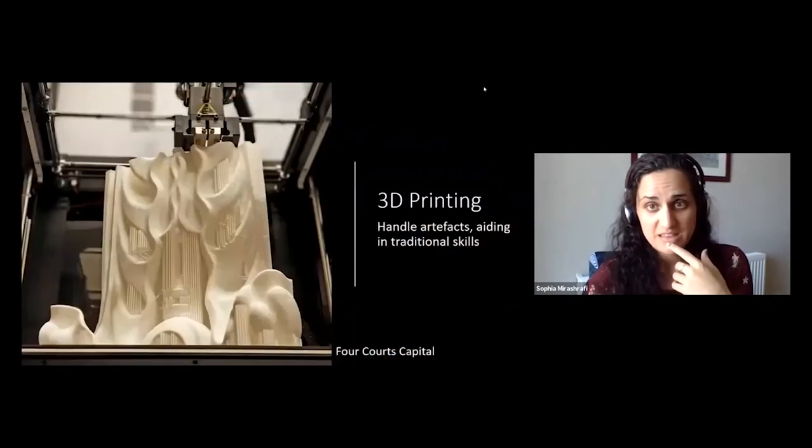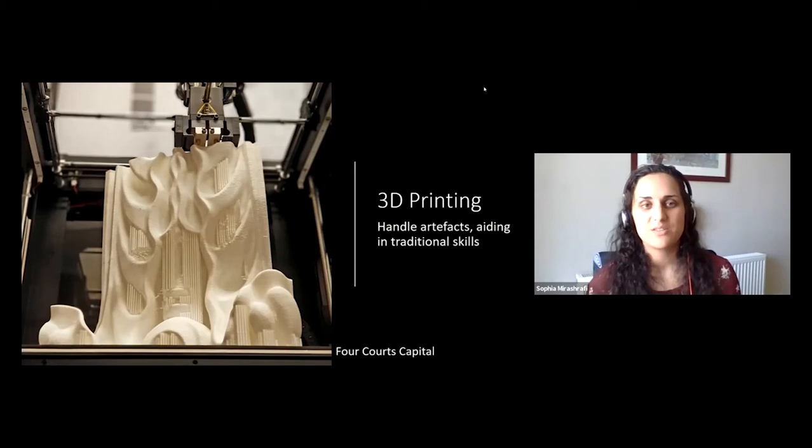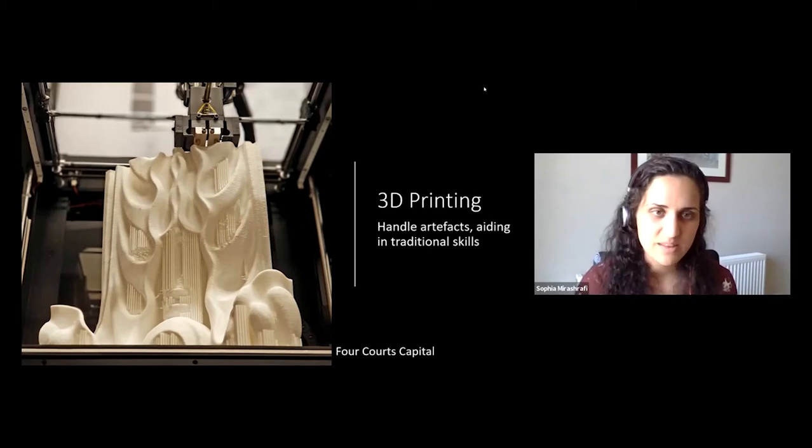I'll show you later, 3D printing is an option when it comes to 3D data sets. This can be used to handle artifacts, which are usually hands-off for the visually impaired. It can be a way to interact with history that is not usually accessible to them.